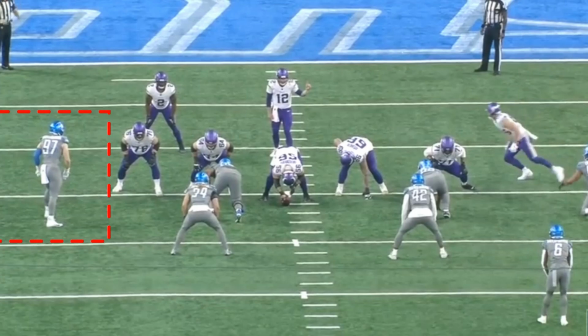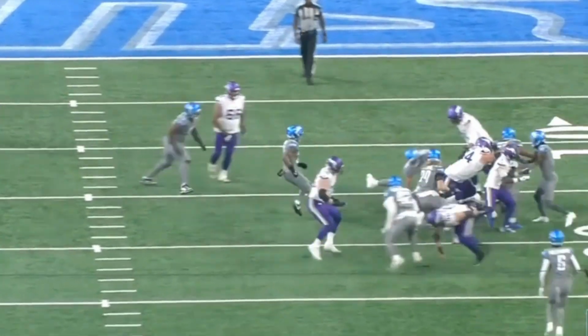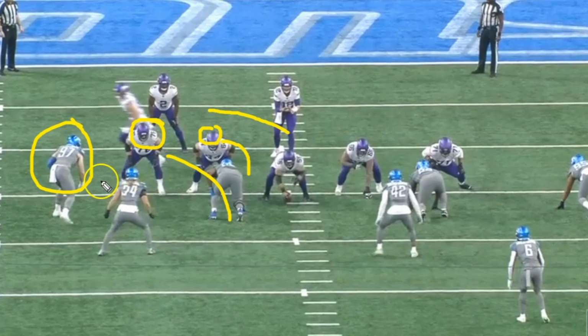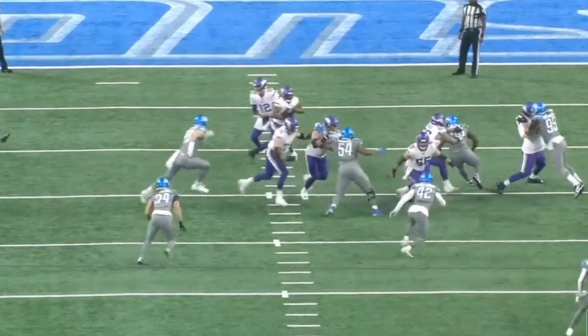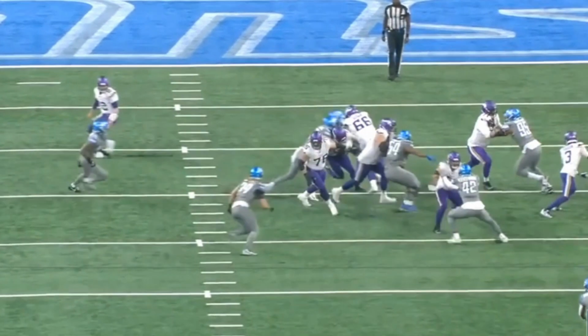The Vikings are going to run inside zone, and Aidan Hutchinson is going to blow this play up. One of the things you cannot do with a guy like Hutchinson is not block him. Now, obviously, this is a zone run to the right, which means that the tackle here and the guard all have to basically reach to a gap to the right of them. And Hutchinson here has the responsibility of making sure he plays the backside gap. But guys like Hutchinson don't just play backside gaps. Guys like Aidan Hutchinson blow plays up from the backside. And he does a phenomenal job here, just chasing this from the backside, getting to the running back and making sure the running back isn't able to pick up the yards.